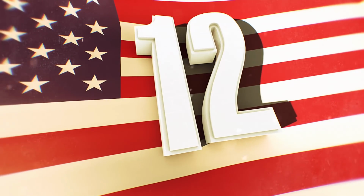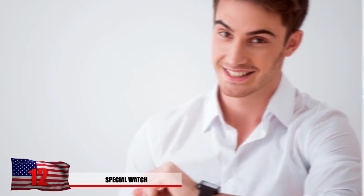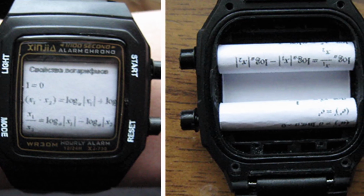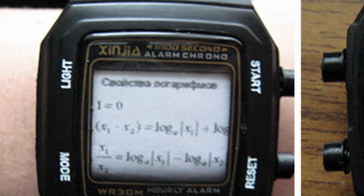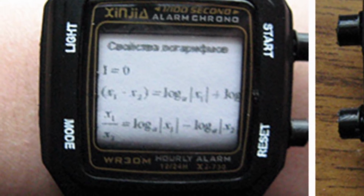Number 12. Special watch. Similar to the calculator hack we saw earlier, the watch seems to also be an interesting choice. It's unclear whether or not it's been completely made for cheating or if it was modified by the owner. The formulas are fit onto a very small piece of paper, specially fitted for the specific watch. The person can then choose to scroll up or scroll down, depending on the information they need, but this also still looks kind of suspicious.